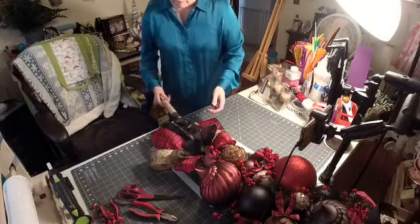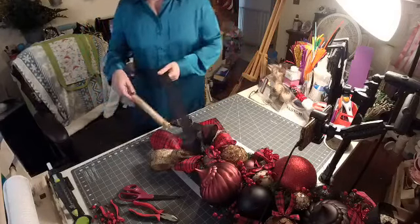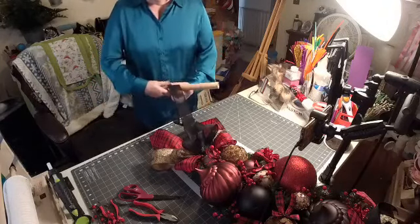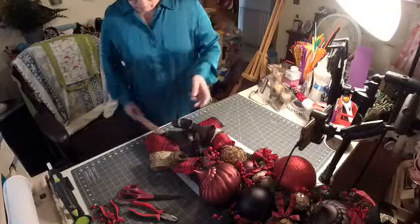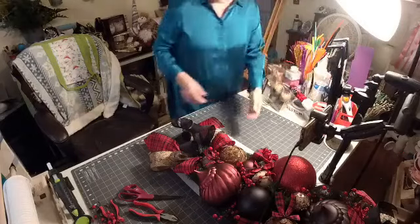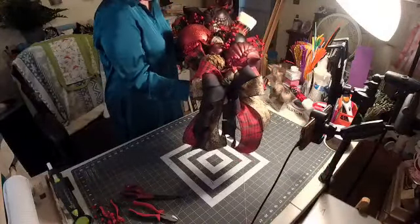Okay, and then pull it. See how it curls like that? Do the same thing on this side after I get all the glue off of it. Okay. Curl it. Just like that. And you've got a spectacular curl. I'll show you what it looks like. Come on. There we go. See? Just like that. Isn't that pretty?